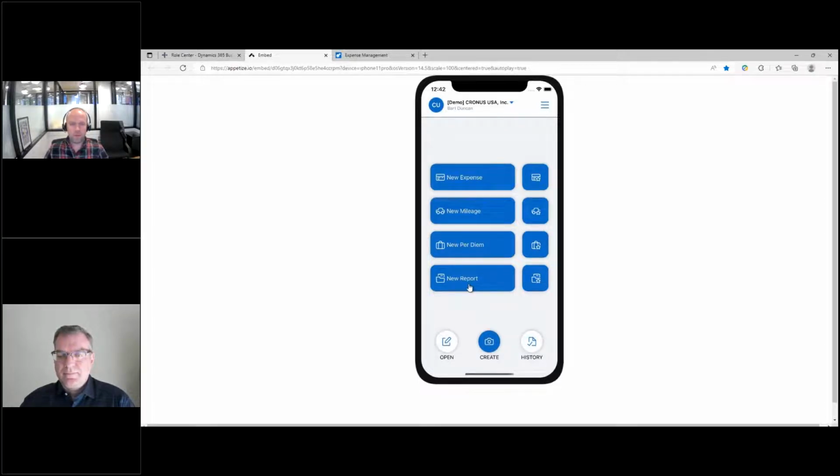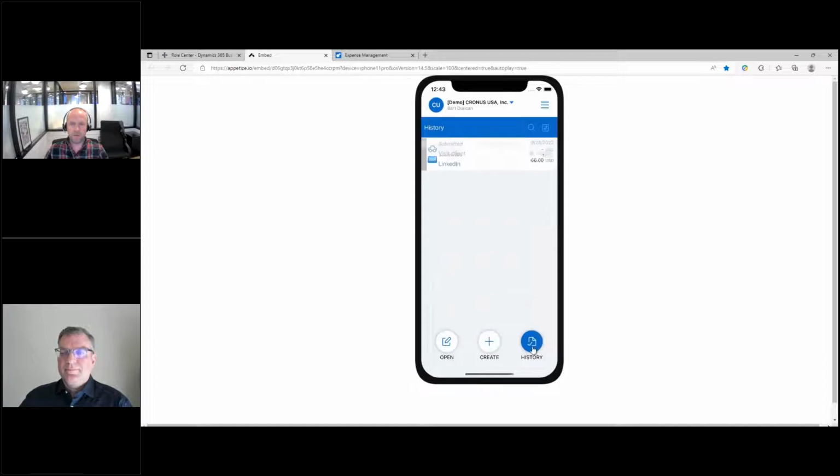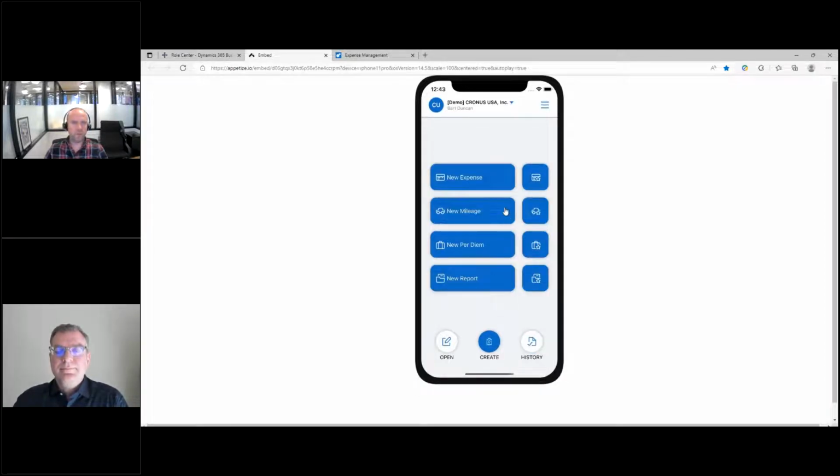And I can bundle multiple expenses into a single report. Right now, I'm submitting them one by one, but if I prefer to do so, I can submit them by report. There's no licensing consequences or anything like that. So whichever works best for your expense users. If any of these features are not used and enabled, we'll turn them off, and we won't bother the expense users with that either. You can also see in the history the status of some of your expenses. So as an expense user, you can always keep track of where things are, if they've been approved and things like that as well.